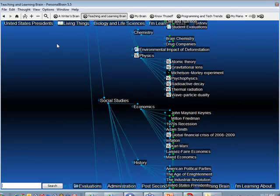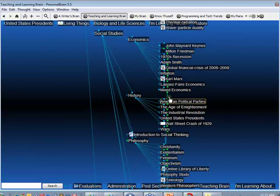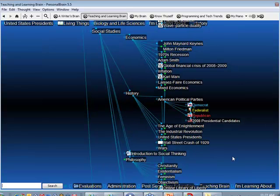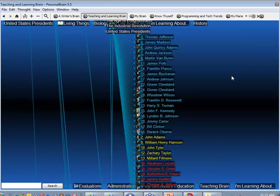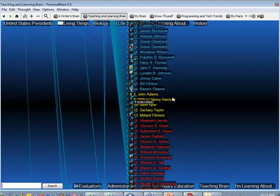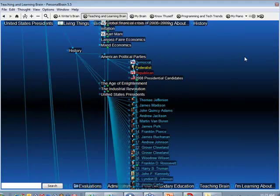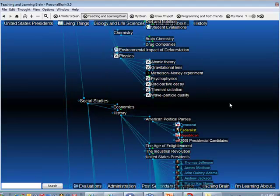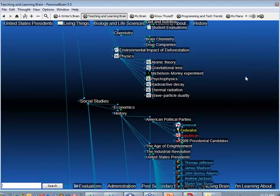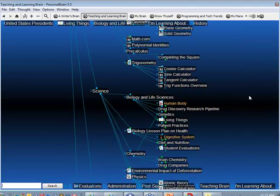So if I'm interested in American political parties, I can open that up. Or maybe I'm interested in the United States presidents. Look at all these guys. I can open them up. Maybe it's John Adams I want to focus on. This is outline view. And of course, I can collapse any branch. If I don't want to focus on the economy or economics, I'm going to make that a little smaller. So this is another view that can be quite nice.